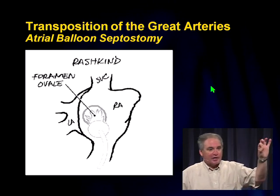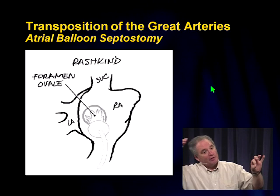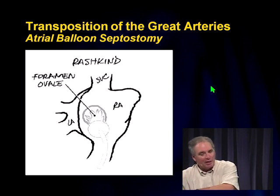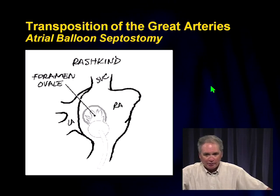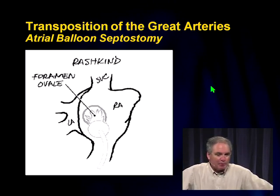Once you've created this atrial defect, now some blue blood can get over to the left side of the heart to go to the lungs and get some oxygen. Some of the red blood coming back from the lungs can get over to the other side, right ventricle and aorta. Dramatically improved the prognosis of transposition of the great arteries. Before Dr. Rashkind described this procedure, they all died. After Dr. Rashkind's procedure was described and he showed that he could save these babies, it became the surgeon's problem to figure out what to do next.